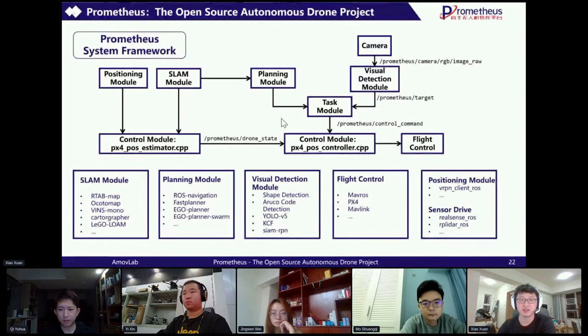It can be seen that the two core modules are the estimator module, which is the source of positioning data, and the position controller, where all the algorithm output goes. All other modules, including the positioning, SLAM, planning, and task modules, can be called to provide input data for those two, and finally to the flight control. That is the system framework of Prometheus. Everybody can get it on our GitHub.